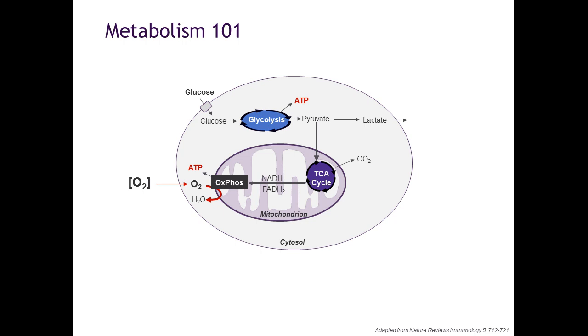Now, there are other substrates which are important, as we've mentioned at the start, and one which is particularly important is glutamine, something that's been maybe overlooked for quite a long period of time, but it's becoming increasingly apparent that it plays a critical role in a variety of cellular metabolisms and can be a particularly important source for the generation of ATP. Obviously, beta oxidation and other sources of reducing equivalents are also important, but just to keep things simple for today, we'll focus on glucose.